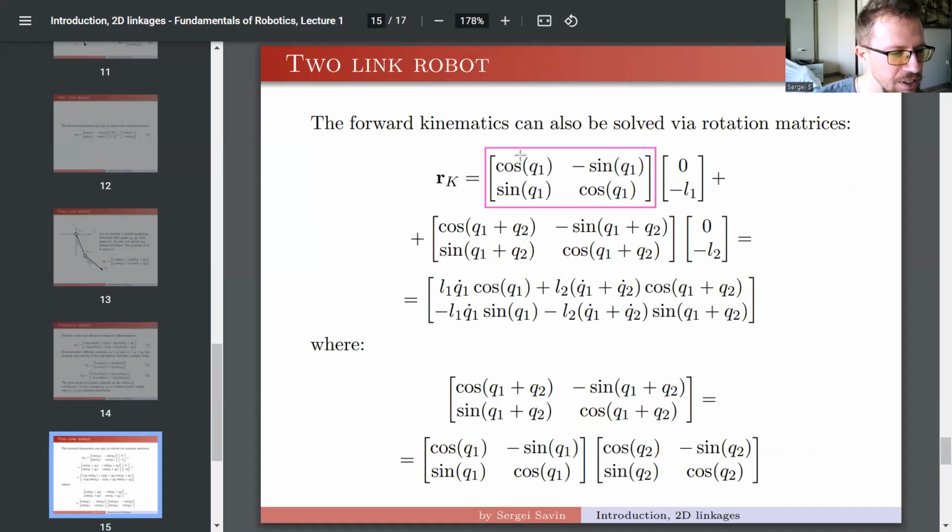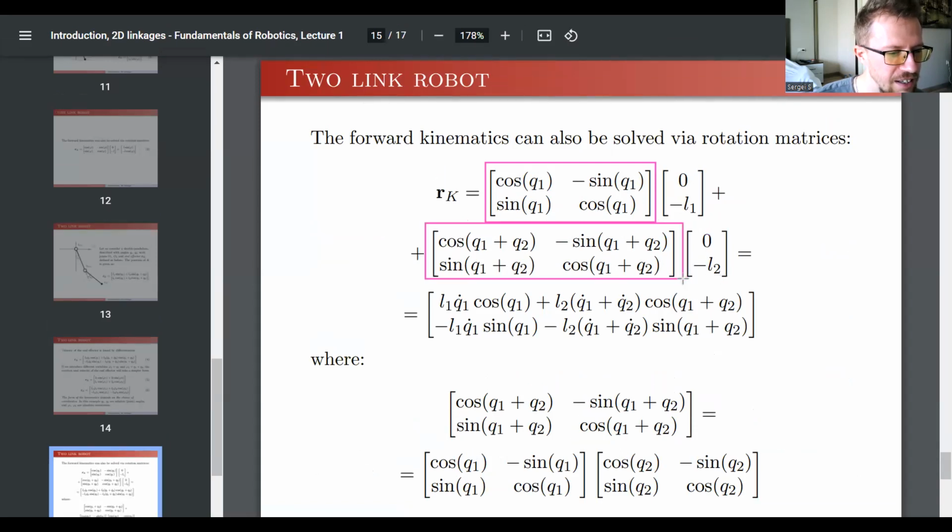So we can introduce this rotation matrix here, and this will rotate the first joint, right? And then we can introduce this rotation matrix here, and this would rotate the second joint. The first rotation depends on one angle, a relative angle. The second rotation depends on two angles, right? Because the first joint is only rotated by Q1. The second joint is rotated by Q1 and Q2. All right, this is a mess. We'll fix the slide after this lecture.